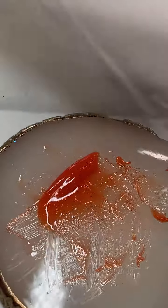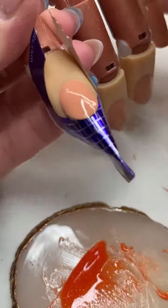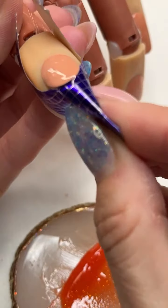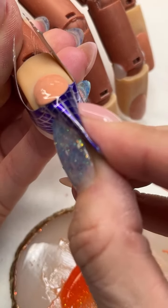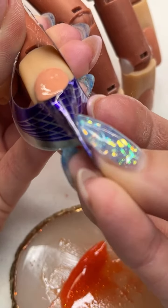And let's grab our nail. So at this point, we've already got that clear base down. We've got our extension built out. I'm just going to pop that form off. I'm going to pinch that underneath there. I'm going to pop that form off.